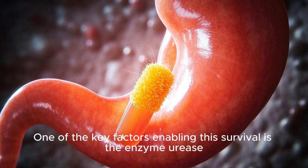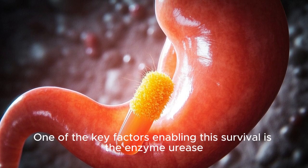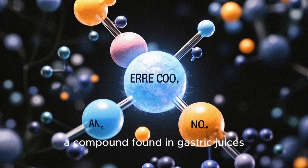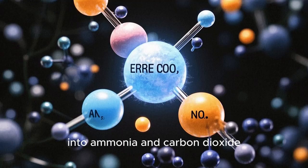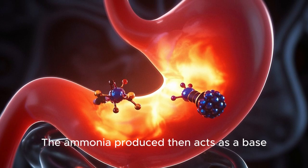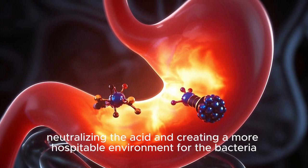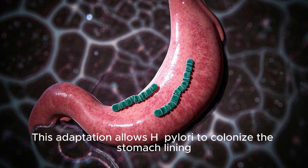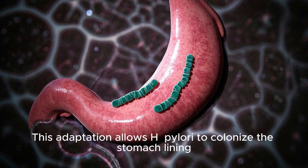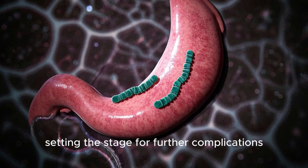One of the key factors enabling this survival is the enzyme urease. Urease helps break down urea, a compound found in gastric juices, into ammonia and carbon dioxide. The ammonia produced then acts as a base, neutralizing the acid and creating a more hospitable environment for the bacteria. This adaptation allows H. pylori to colonize the stomach lining, setting the stage for further complications.